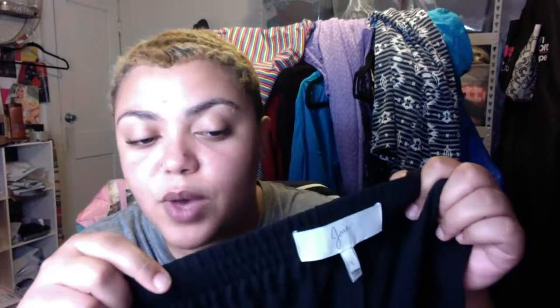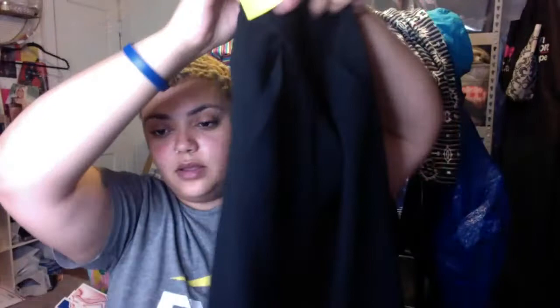These are size large, and they are called the Mariner Pants. I paid $6 for these, and they smell really good. Black with a little cuff.